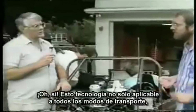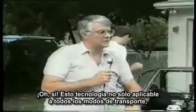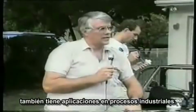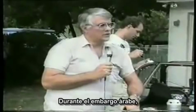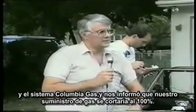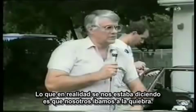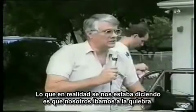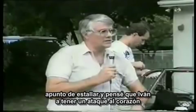Oh yes, not only is this technology applicable for all modes of transportation, but it also has application in industrial processes. During the air embargo, I was called in a meeting in Columbus, Ohio with the industrial leaders, and Columbia Gas System informed us that our gas was being cut off 100%. What they were actually telling us was that we were going out of business. And I saw some of the richest and most powerful industrial leaders of the state popping pills, and I thought they were going to have heart attacks.